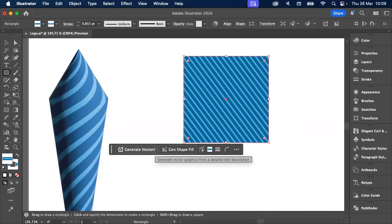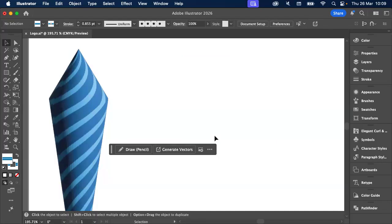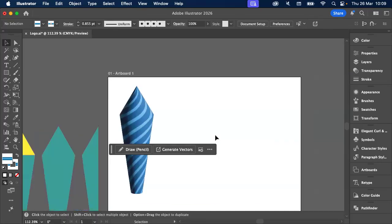If I had an image active, it would give me effects that I can only add to images. So a contextual bar is just offering you a quick way to be able to edit certain properties of that shape. That is what it is for. So that is a contextual bar. So those are some main areas for you guys to focus on.